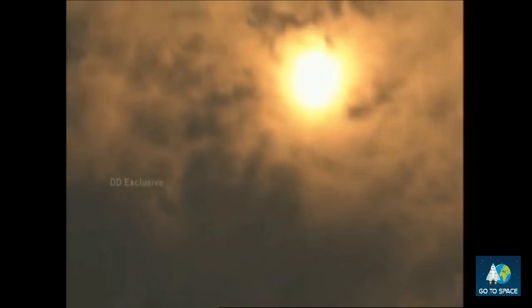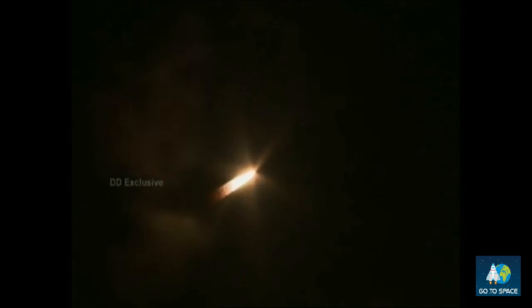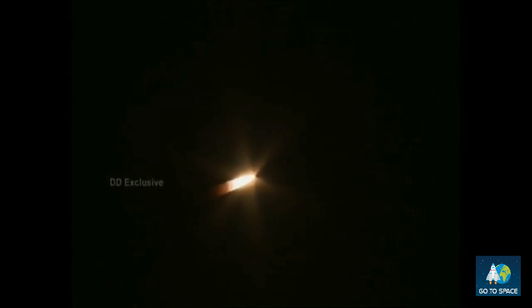PSLV liftoff. PSLV liftoff normal. Ignition of the solid core booster and the four solid strap-ons. Plus 20 seconds into the flight. Performance normal. Plus 25 seconds. Performance has been declared as normal. The air-lit strap-on has been successfully ignited at 25 seconds. Performance normal.